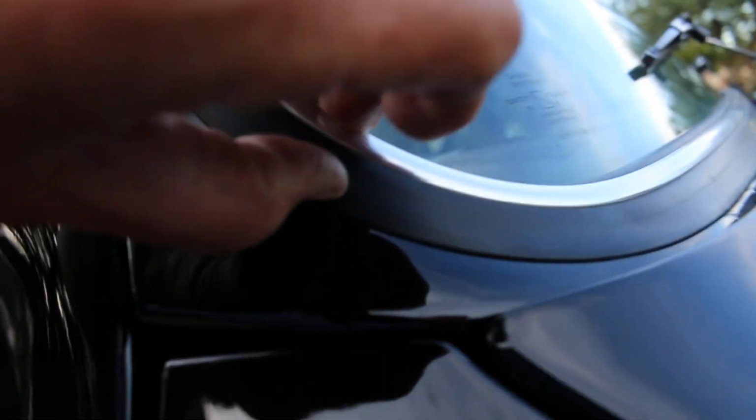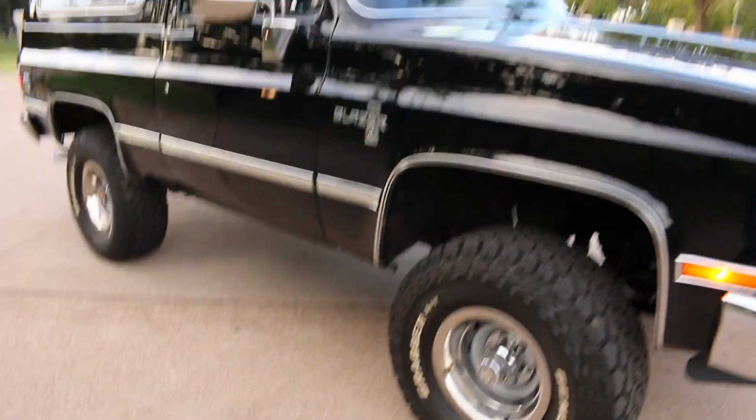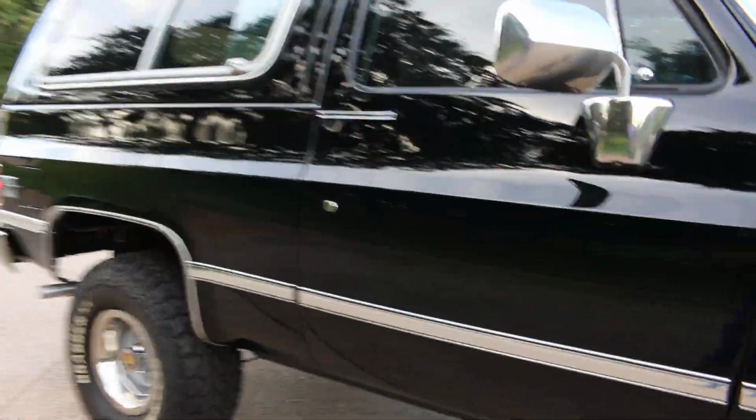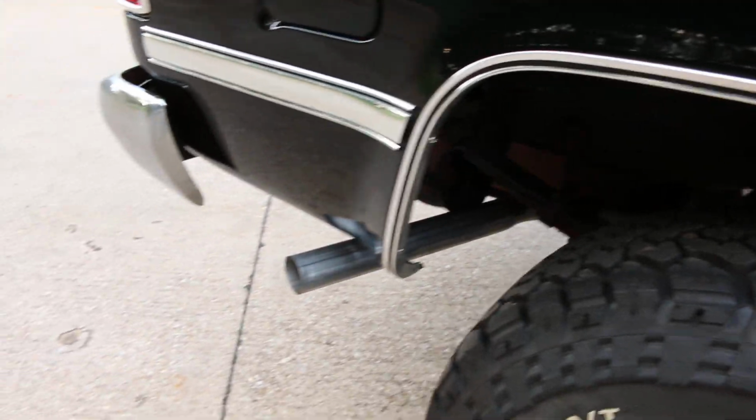But yeah, there's no overspray, again, because they took everything out. The windshield does have a couple rock chips in it, because after he got it painted, he took it out and drove it and enjoyed it. It does have the overdrive transmission, as I mentioned. They call that the 700R4. You can see the new tailpipes on the back.